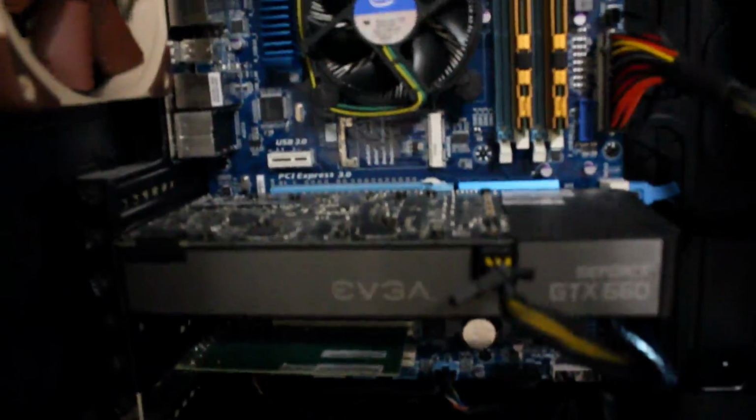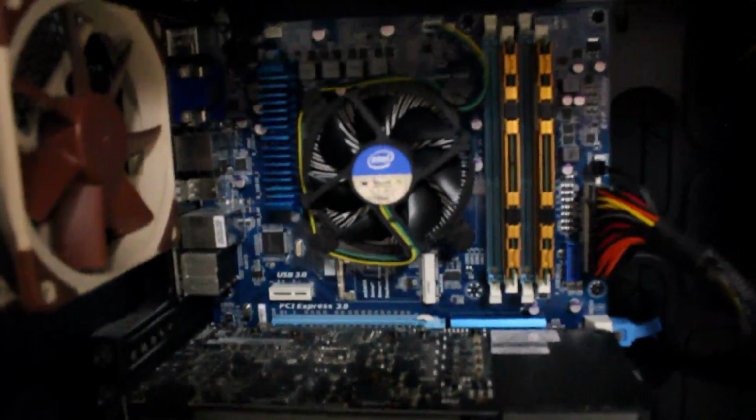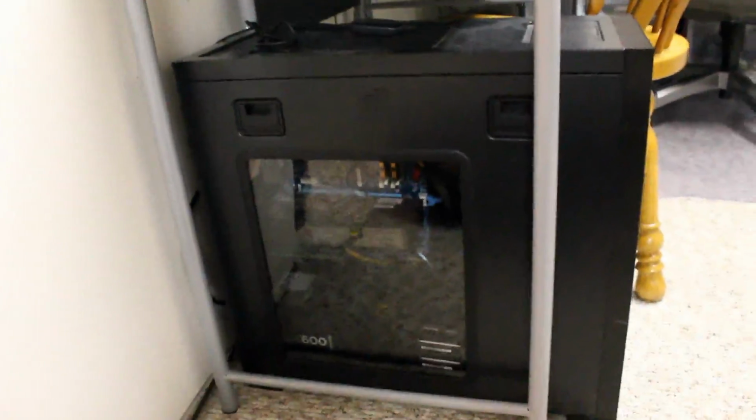I'll go ahead and open it again. Kind of zoom up so you guys can see everything. Pan up at least. And that's where my hard drive is. There's also an SSD back there. And I just got a DVD drive right there. And then this just goes right back on. So that just snaps back in like that, and it's good to go.